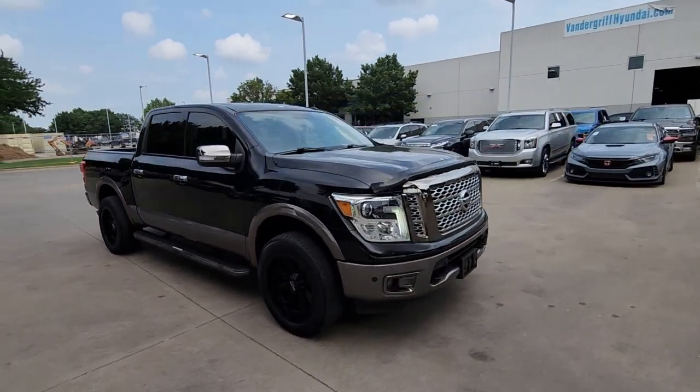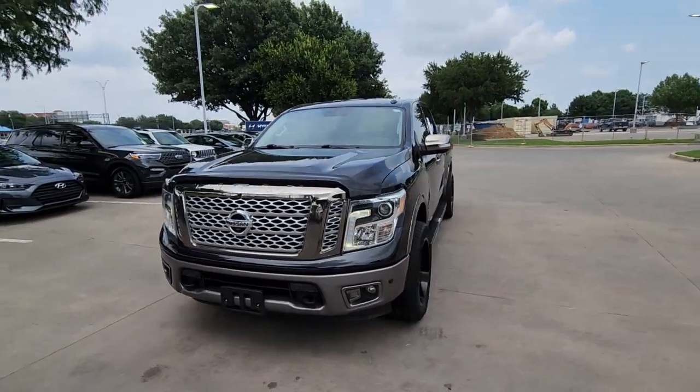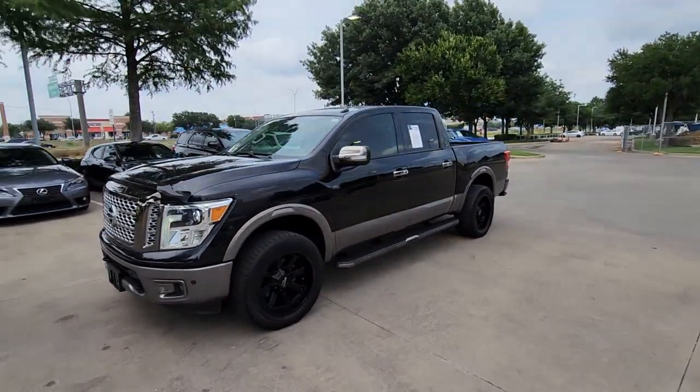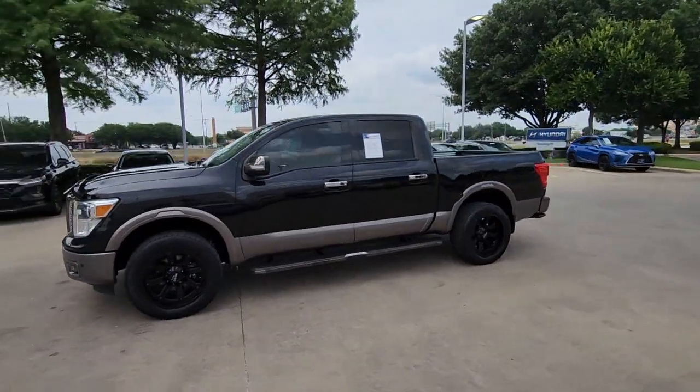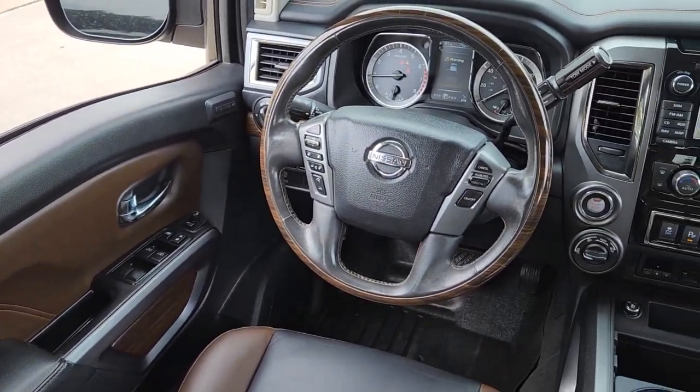The following are some of this vehicle's highlighted options: heated steering wheel, heated and/or cooled front seats, navigation system, keyless entry, fog lamps, backup camera, chrome wheels, power passenger seat, heated rear seat, cooled front seat.